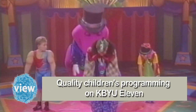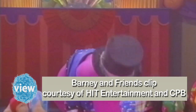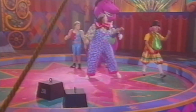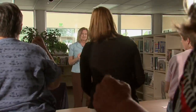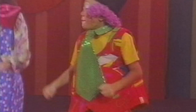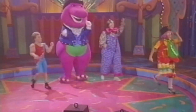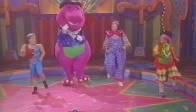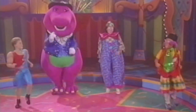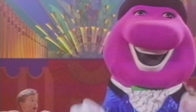I touch my knees. I touch my toes. I reach up high. And I will grow. I lift my legs. I run in place. And keep a smile upon my face.